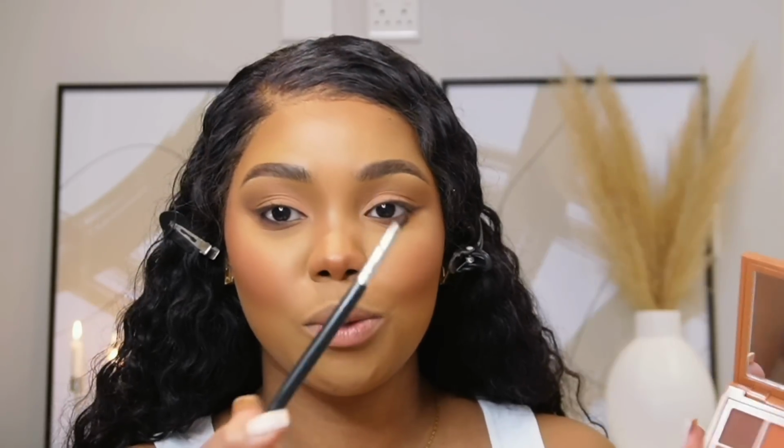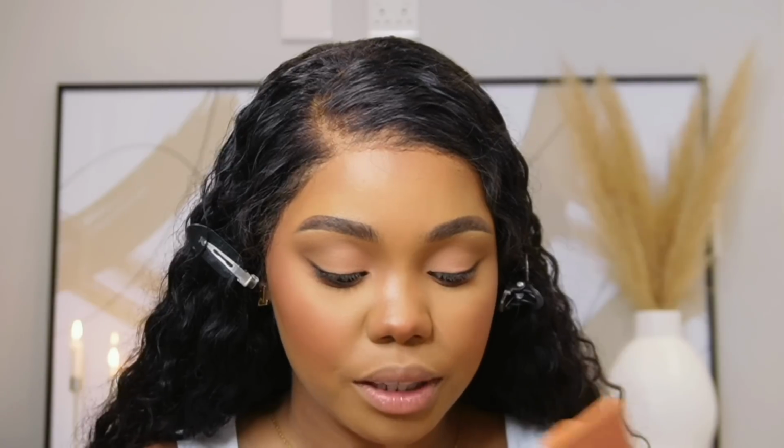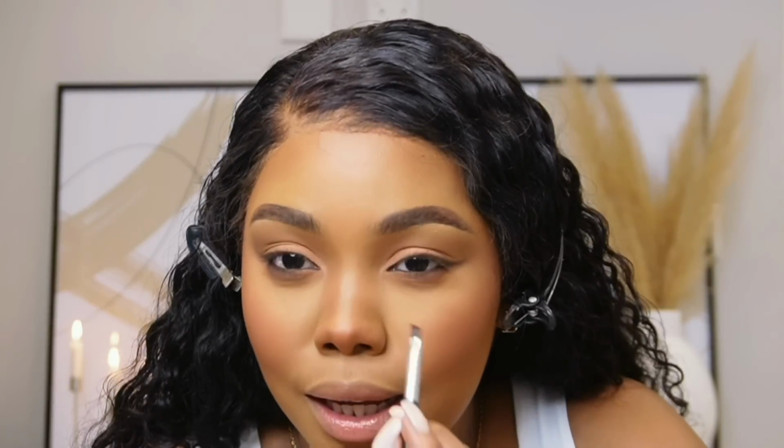Then last but not least, we're gonna go back in with the angled brush into the brown shade and we're going to do the inner corner. I prefer this method, but it really needs focus. So just give me a minute.